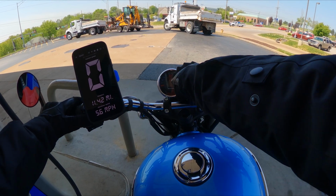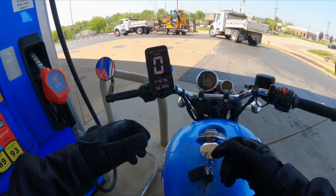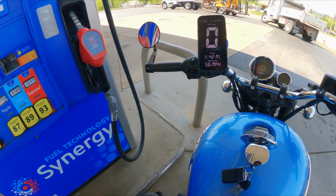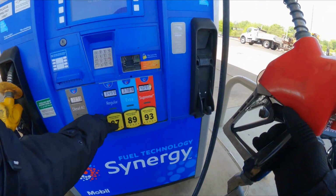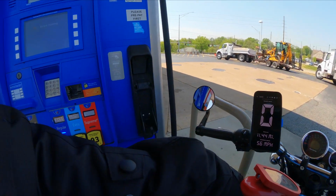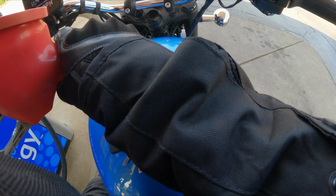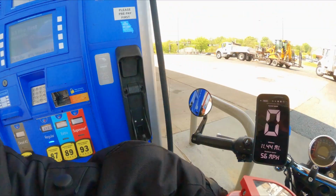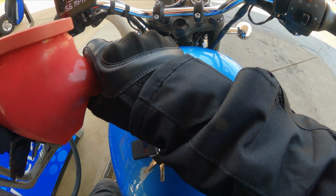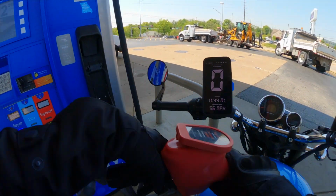Alright, so we reset trip A. Let's go ahead and fill this puppy up. I still think I have quite a bit of gas in here, but that's alright. Damn, gas is expensive here. And last time it was only $8 to fill it. Might be less than that today. 2.3 gallons at $8.